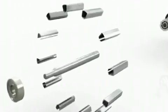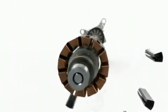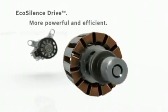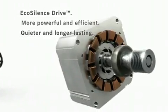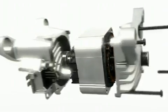Bosch has once again revolutionized laundry care. With the world's first brushless motor with a highly efficient permanent magnet. For maximum performance, economy, and quietness. As well as a remarkably long life.